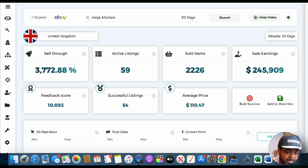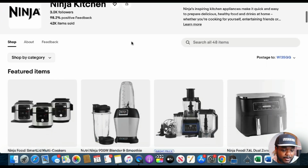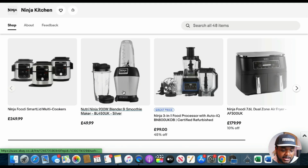Now, if we just go over to their eBay store and take a look, we can see that they've branded their store really, really well. And if we just scroll through, so that we can get an idea of which items they're selling, right there, they're selling blenders and smoothie makers, air fryers, a lot of popular kitchen appliances that people are buying at the moment.